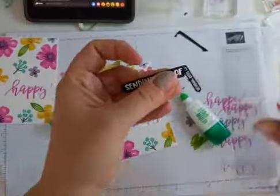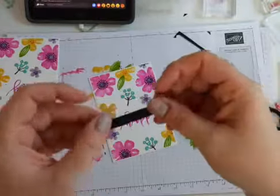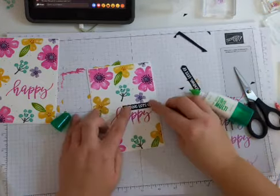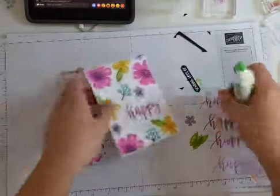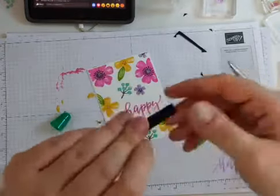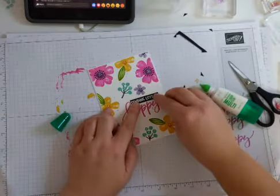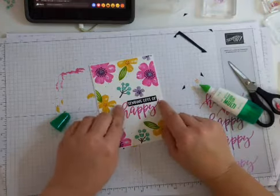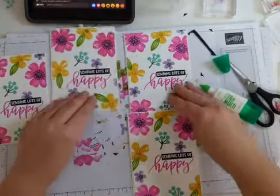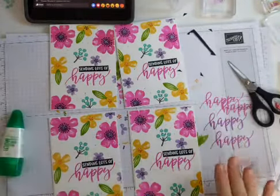There you have it. A little bit of fussy cutting, simple fussy cutting today, Courtney. Nothing too strenuous on the brain. There we have it. And then the last one. I love that "sending lots of" fits in that little bit of happy there. How clever is that? So there we have our 4 cards for you this evening.